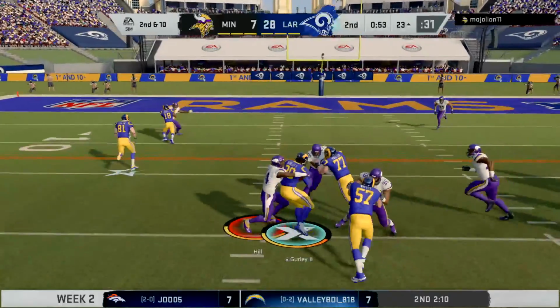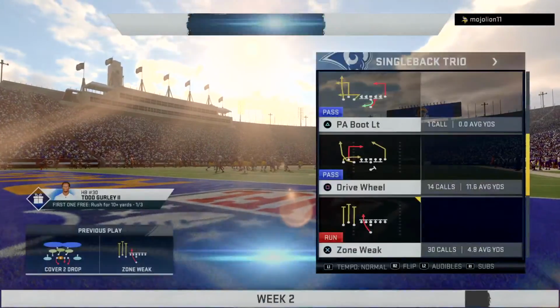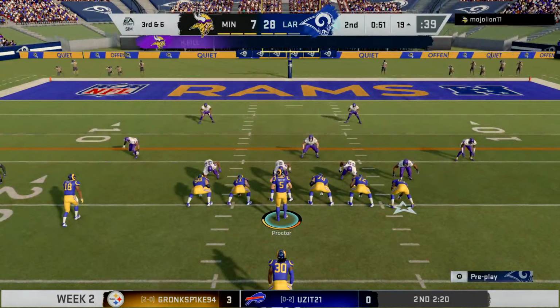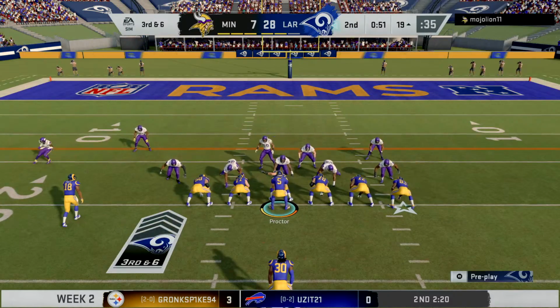Now Gurley. And he'll be brought down inside the 20 at the 19. The Rams going to go ahead and use the first of their timeouts as they get the stoppage with a little over 50 seconds to go in the first half.